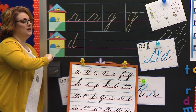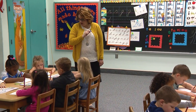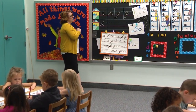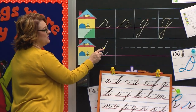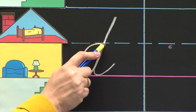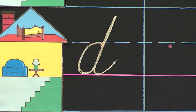Let's see if you can do it. I know you can. Start at the red dot. Curve around on the dotted line, down to the pink carpet. Go back up to the red dot. Stop and think. Go slant down, down into the basement, loop toward that house, and cross over at the pink carpet. Good. Watch me. I start at the red dot. I'm in the second house, first red dot. I curve down to the pink carpet. I go back up to the red dot. I walk through to the upstairs, retrace down to the pink carpet, and end in a smile.